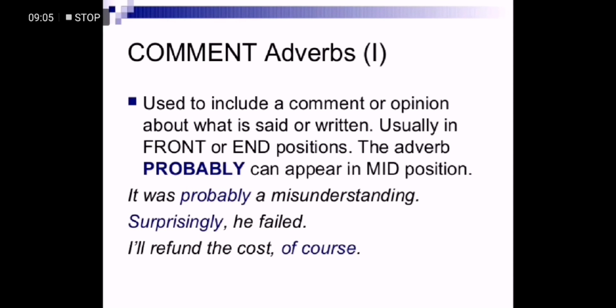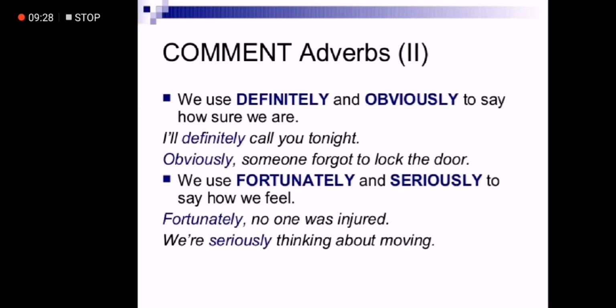Now we have comment adverbs, used to include a comment or opinion about what is said or written, usually in front or end positions. The adverb probably can appear in mid position. For example, it was probably a misunderstanding. Surprisingly, he failed. I will refund the cost, of course. So these are comment adverbs.